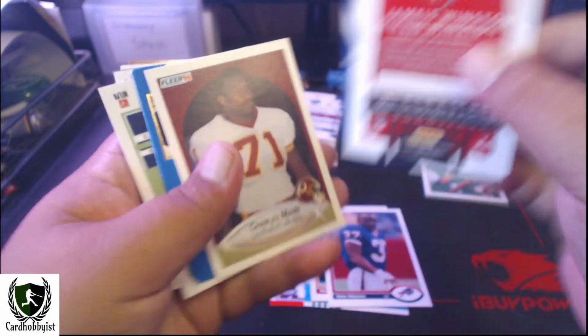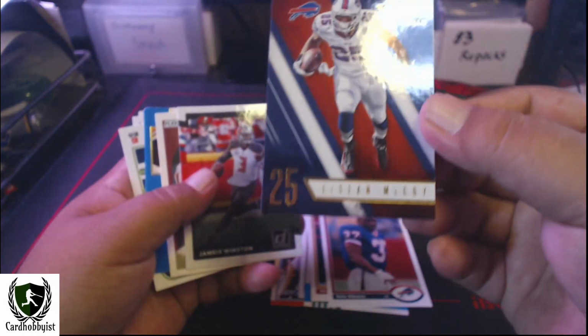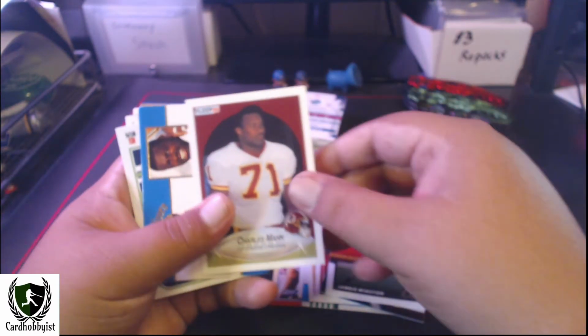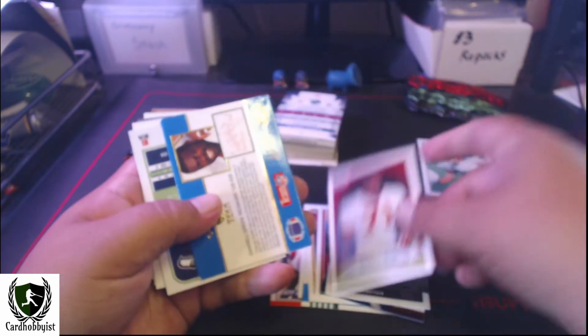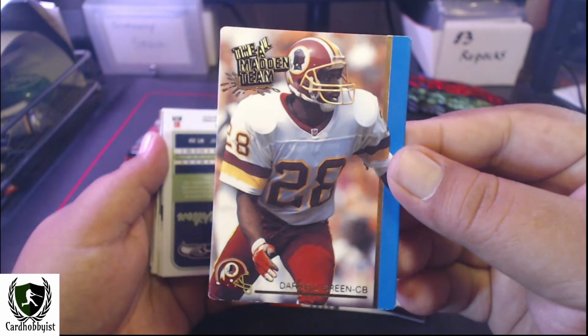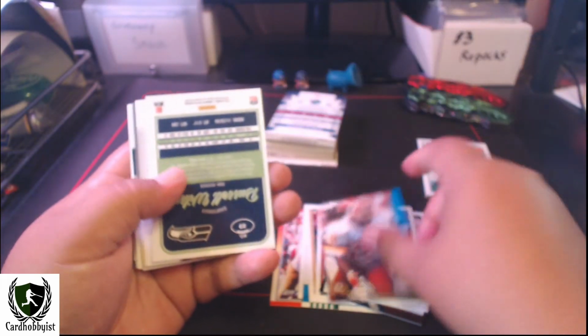Got a famous Jameis right here. We got a LaShawn McCoy, Absolute. Good to see some Absolute in here. Here's a famous Jameis, Charles Mann. Hall of Famer, I believe. We got an All-Madden team, Darrell Green. Once considered the fastest man in the NFL.